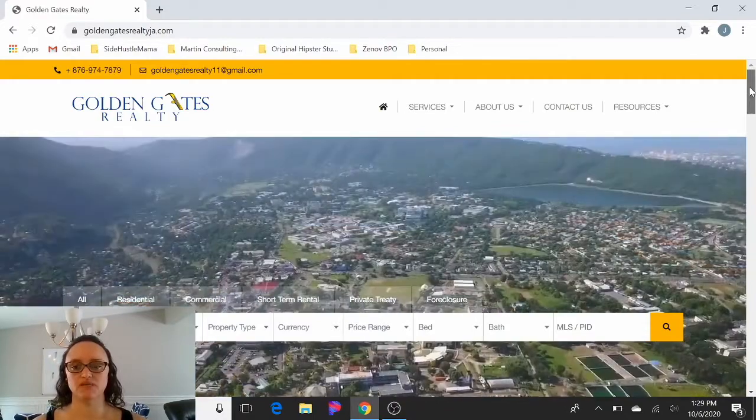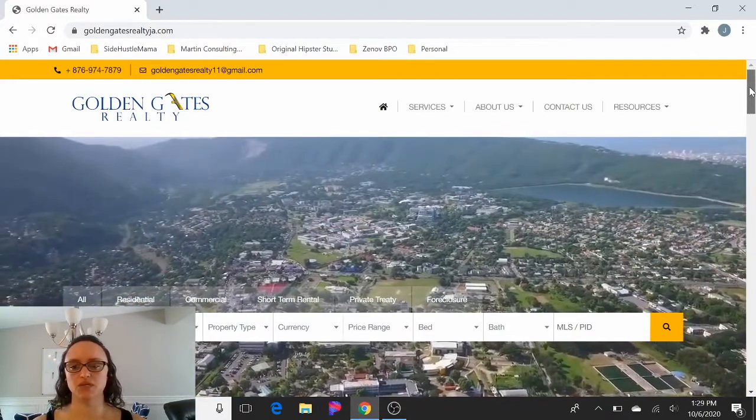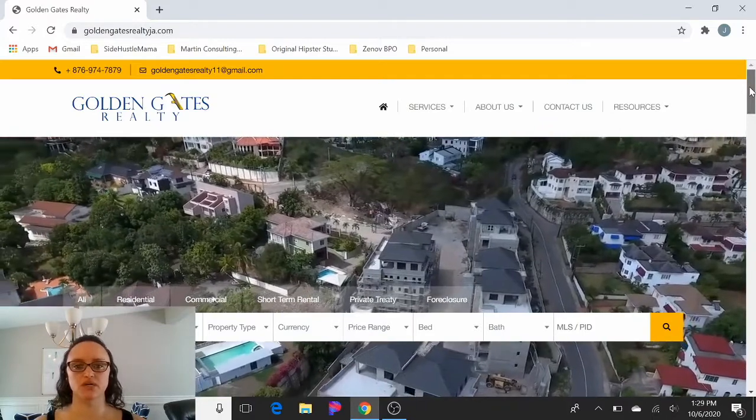So a lot of the videos I've done are about new developments, but I wanted to show you guys some land that's for sale in Jamaica.